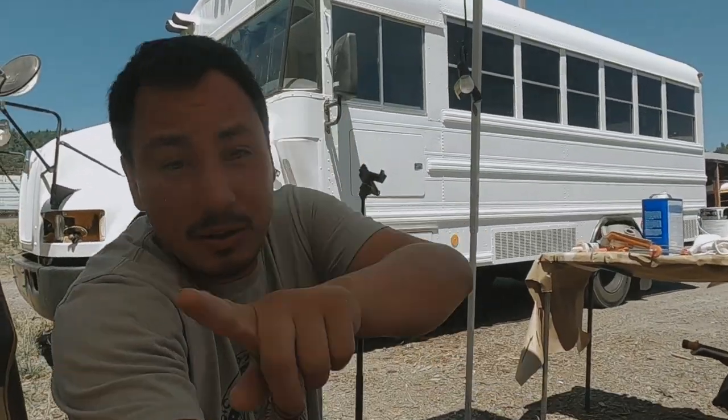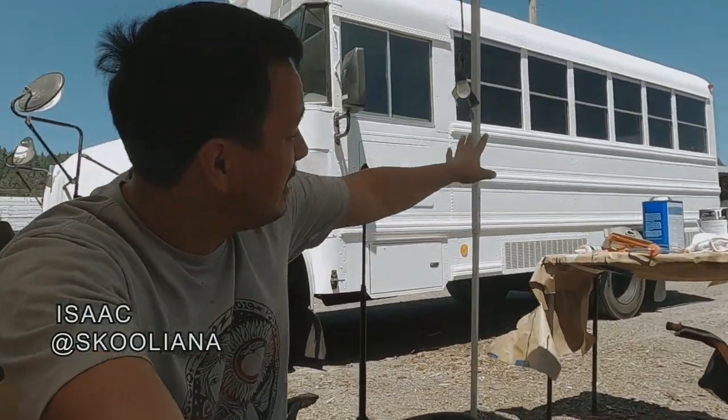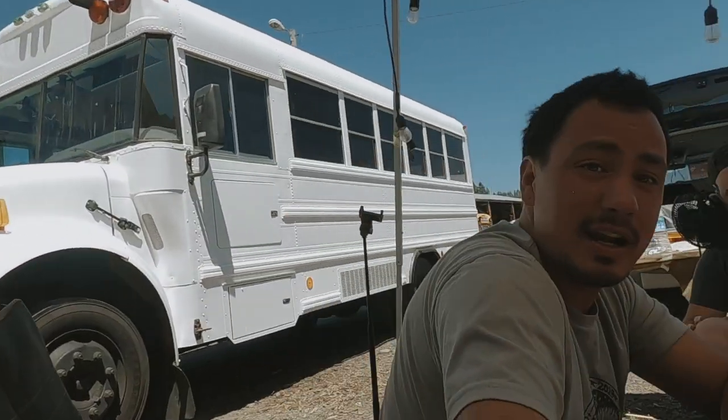Hi everybody, this is day two of Brandon's build right here. And today we're pretty much gonna be doing a planning day, figuring out what we're doing, ordering stuff, trying to get all the material up here so that I don't have to be running back and forth to town to build this thing out.